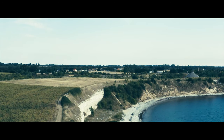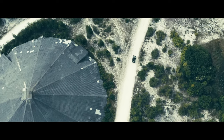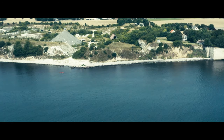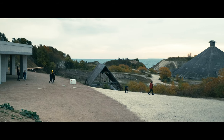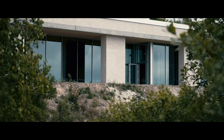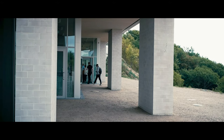Stevns Klint Experience is placed 1 hour away from Copenhagen. It's south of Copenhagen. It's very easy to come here actually by train and car. Stevns Klint Experience is a house for locals and for tourists. So it's a beautiful building built into Stevns Klint, which is UNESCO World Heritage.